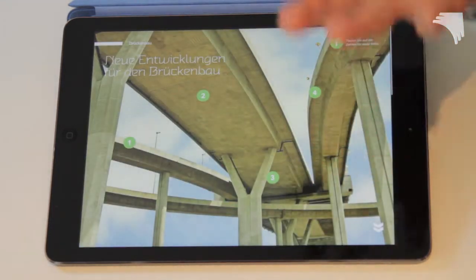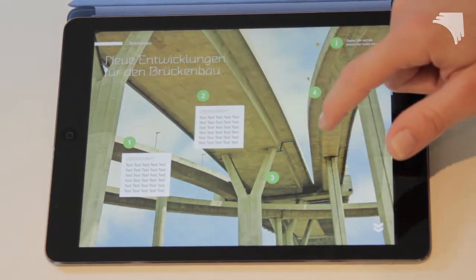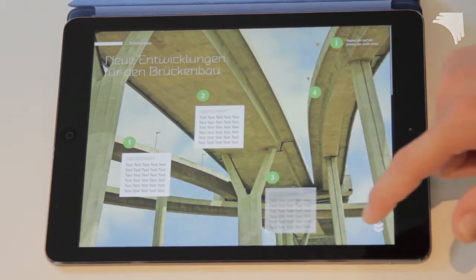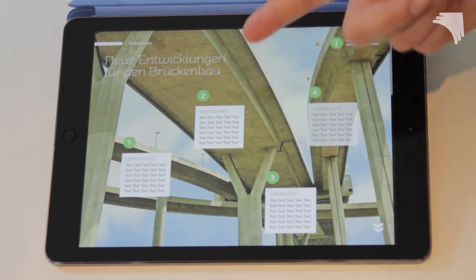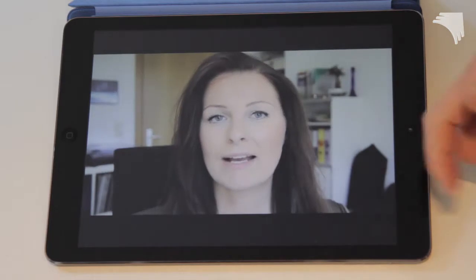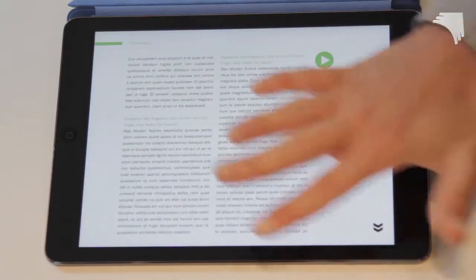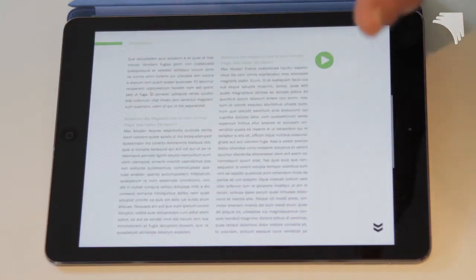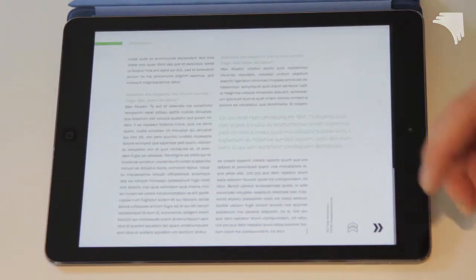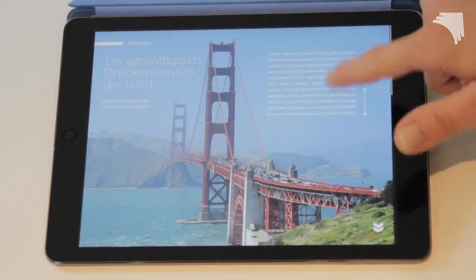Here we also have something interactive. I have a photo, and when I tap on these number buttons, that gives me additional information about certain bridge parts in this example. Also a video again. As you see, there is no waiting time, so there is no internet connection here. There is no waiting time or streaming time for a video. That's quite practical. I have a scrollable text here again.